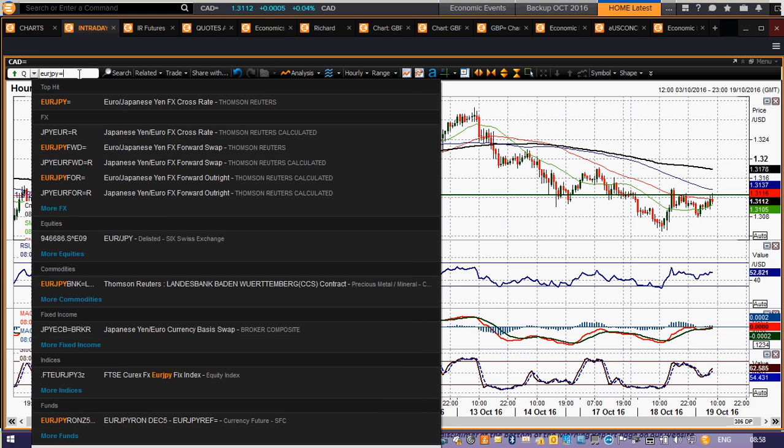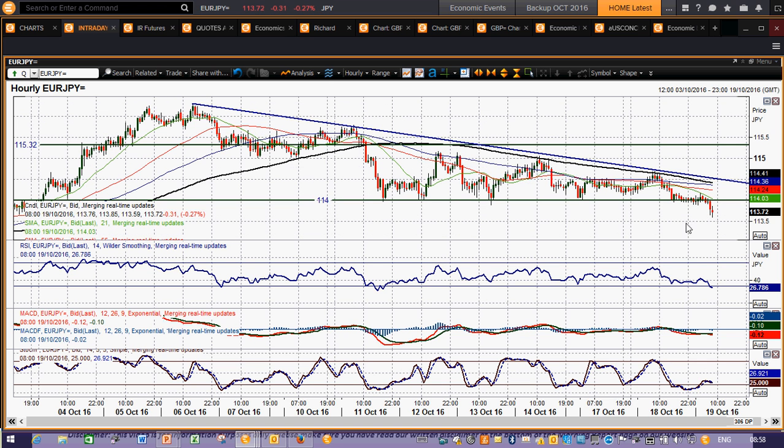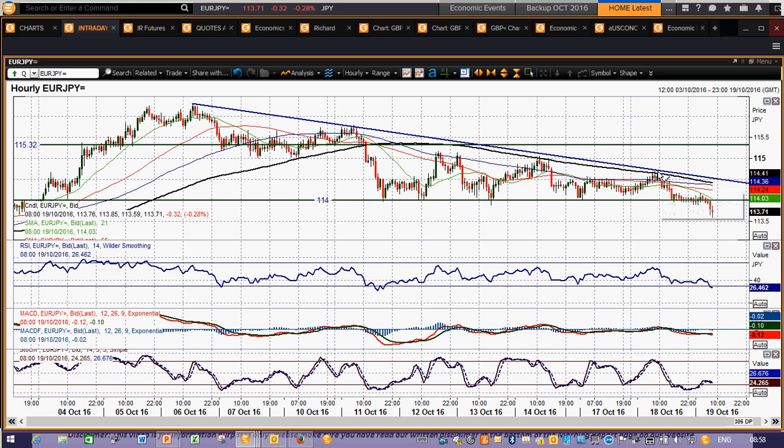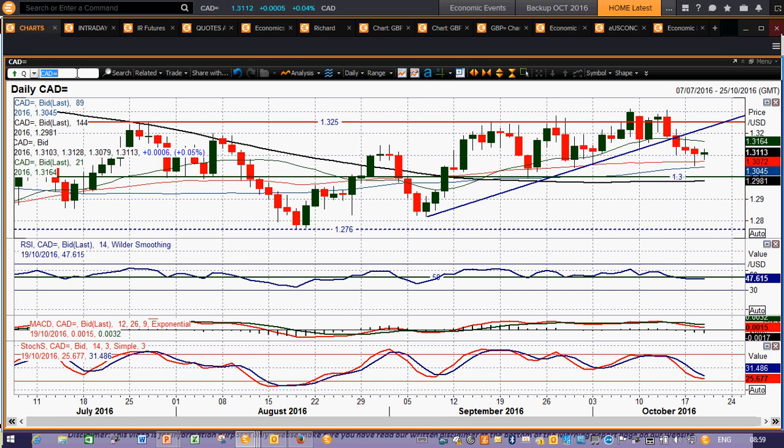Euro Yen. Just still creeping lower, actually now broken down decisively. 114, I've been talking about that level of support. You've got this downtrend that again came in as a base of resistance yesterday. You had the 114 level, that's been broken. That now opens 112.50.